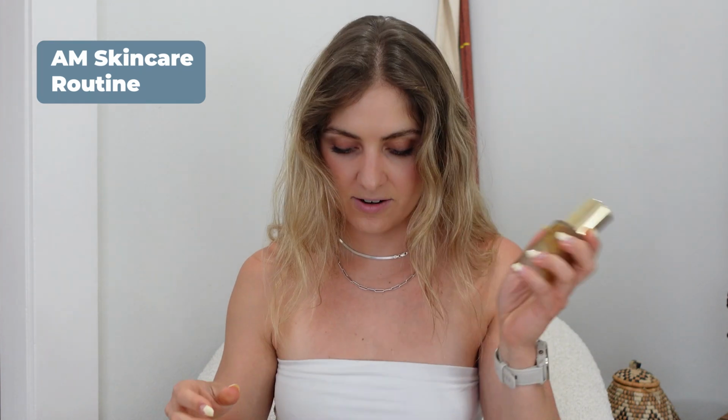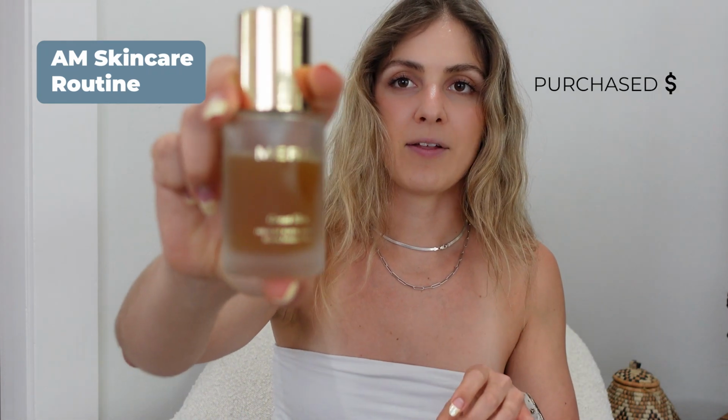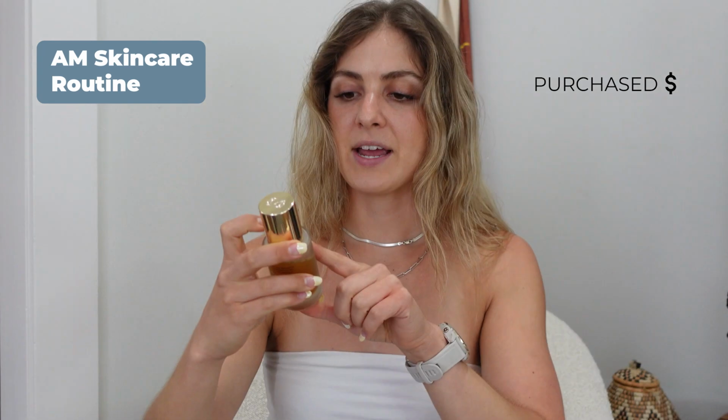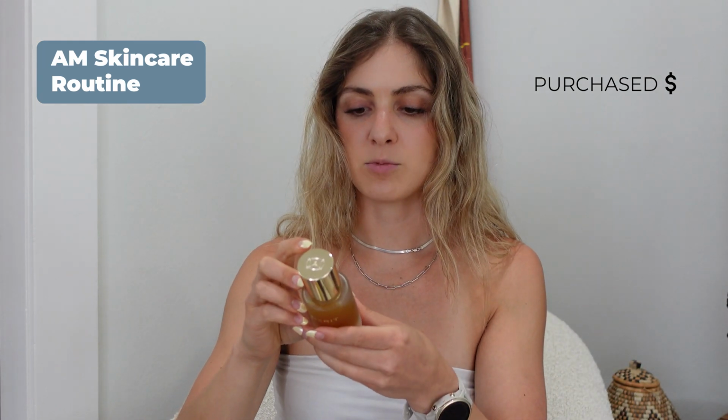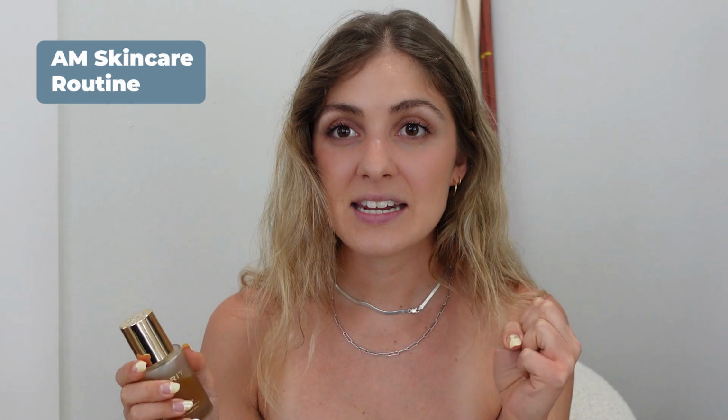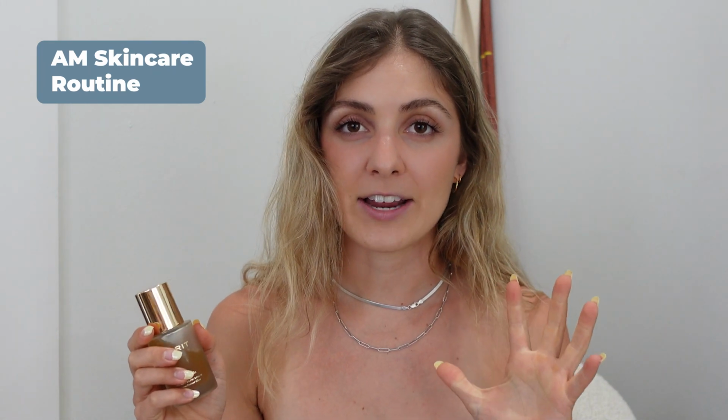Okay, quick skincare in the morning. If I'm short on time, then I'll just do a hyaluronic acid serum, and then I'll finish off with a moisturizer and sunscreen. But this is a new one. You can see I'm about a quarter of the way through, but it's by a company called Merit. I was just doing some research online for more hyaluronic acid serums to help with my complexion, help with brightness, the hydration in my skin, because I feel like I really lack a lot of hydration.